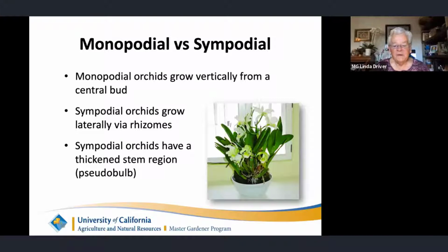Okay, and then these are some of the other kinds of orchids that you can get. If you want to know more about these, there's lots and lots of information about them, and I'm not going to go into them in depth right now. Just know, if it isn't one of those, it must be something else. And we have resources for you to be able to figure out what kind you have.